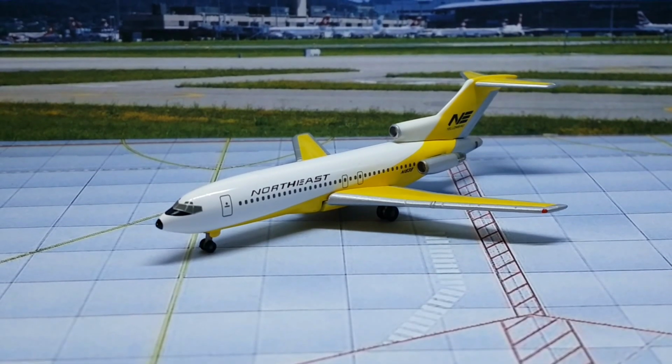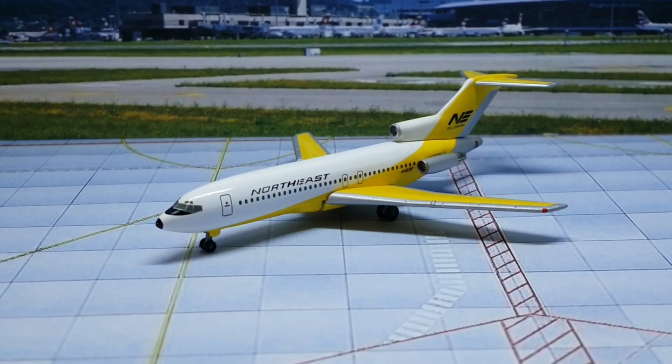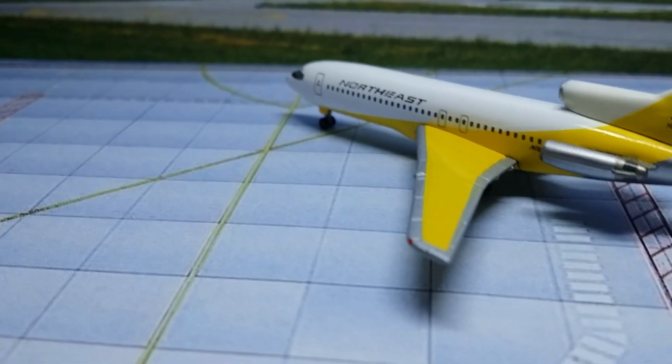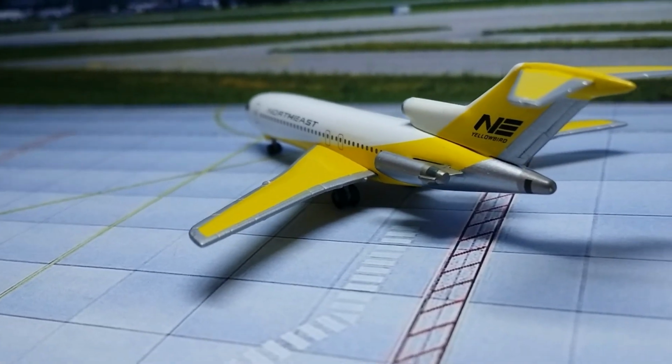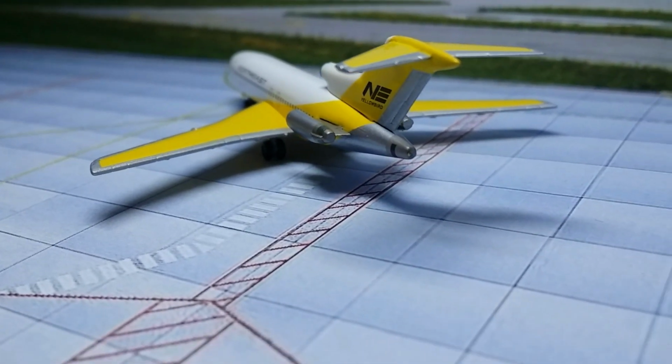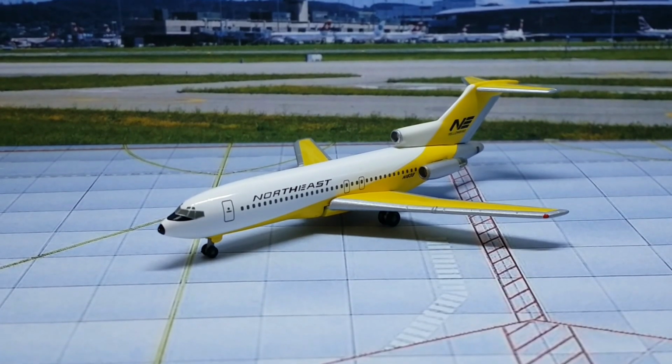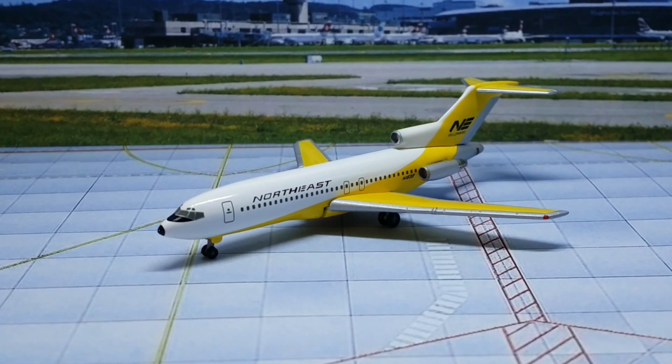Now, this is the only Northeast Airlines model that I have in my entire collection. So this is definitely a rarity in terms of subject material, although it is still easy to find. I also think that the yellow and white livery stands out and looks good on the 727-100.